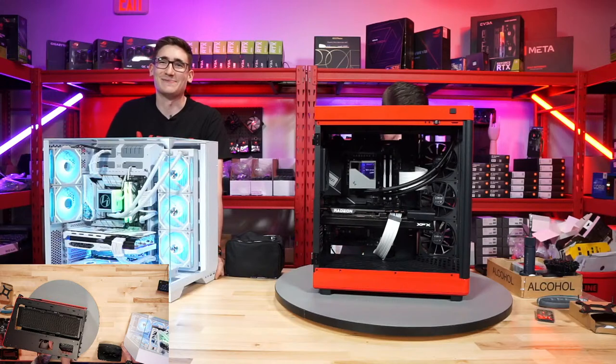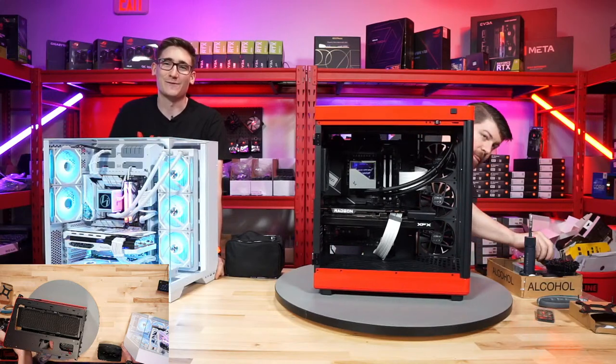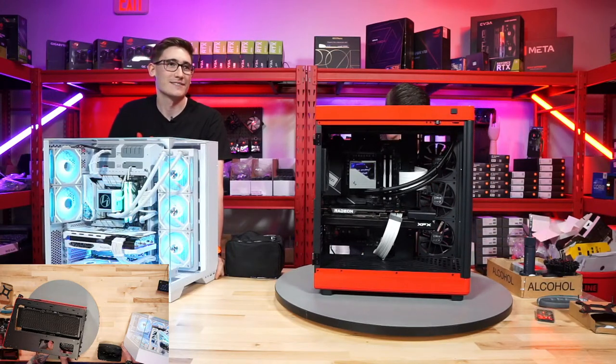The whole case fits in that small bag. Yes, the travel bag was designed for the computer itself.